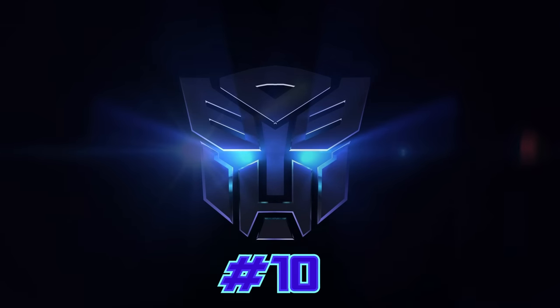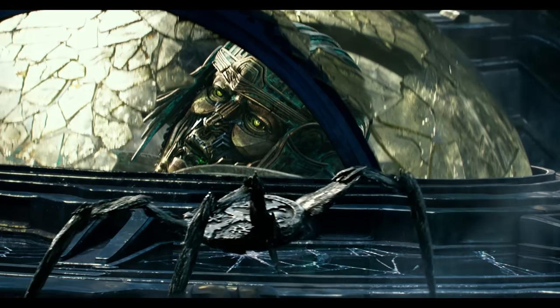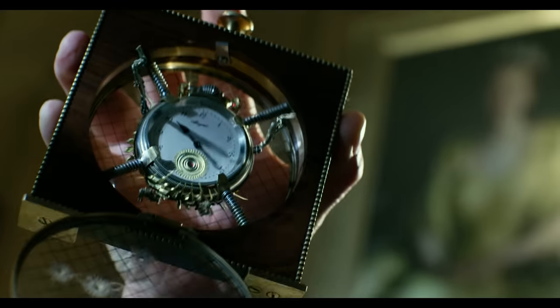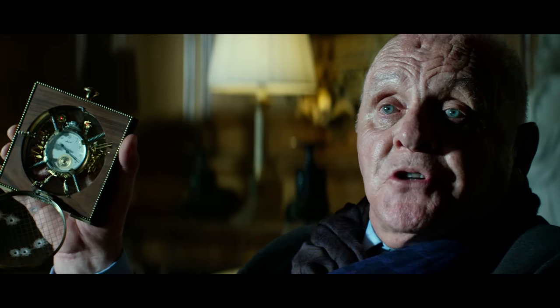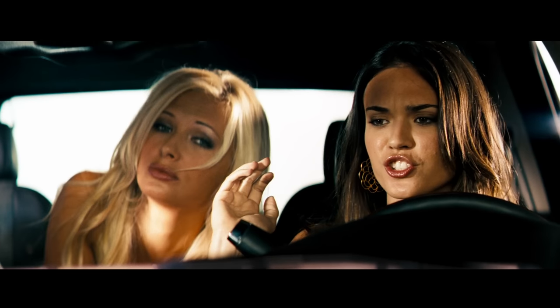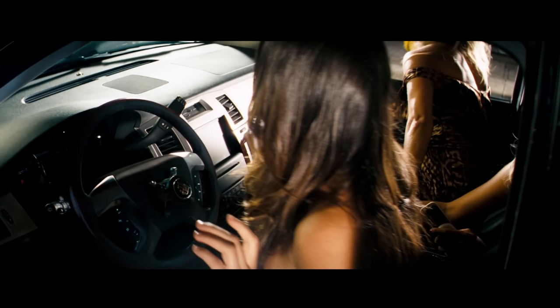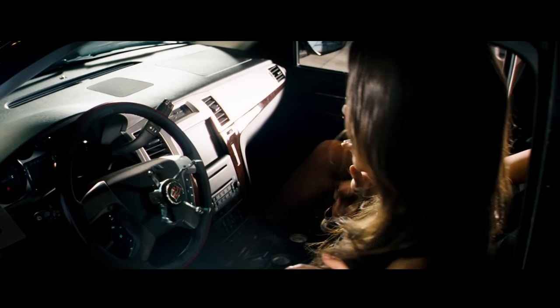Number 10, Steering Wheel Bot. Is it me, or does Michael Bay have a weird fetish for creepy crawly Transformers? He's always finding ways to make the least expected devices the most ridiculous spider-like creatures, which was first made apparent in 2007's Transformers. This little robot just so happens to be a Cadillac Escalade steering wheel come to life.